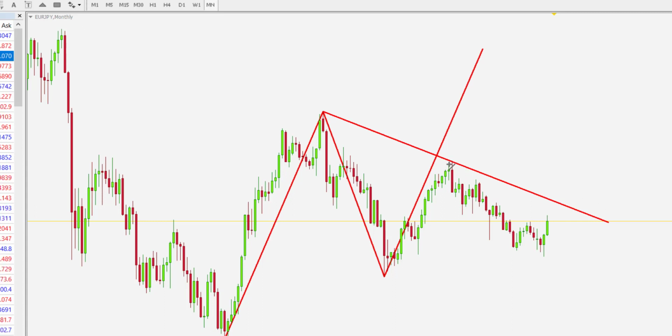We can also check this trend line. So if I take this first point there, the second point being that, and just drag that down, can you see what's happened there? Yeah. So first point, second point, and then it got touched here again and pushed back down.